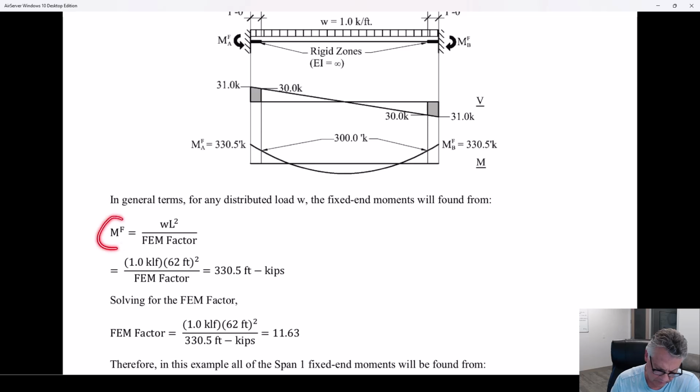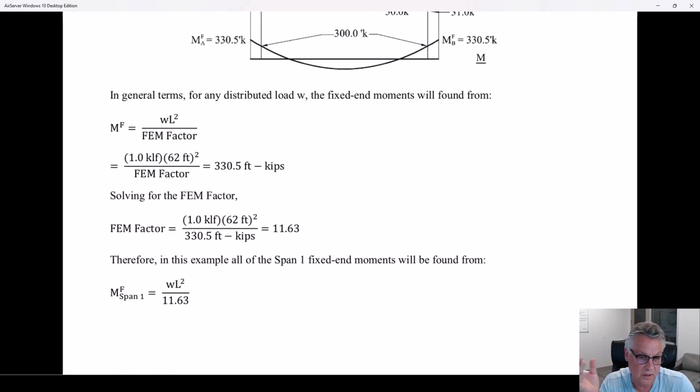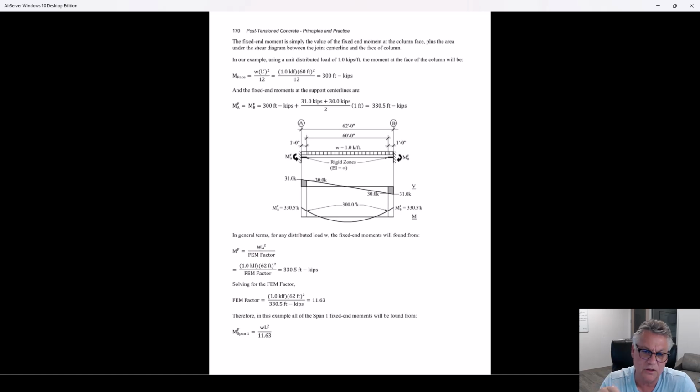We know in general terms that the fixed end moment is WL squared over something, typically 12, but not 12 here. And we'll set that equal to what we know it to be at the center line, the 330.5, and just solve for the new fixed end moment factor. And in this case, 11.63. So WL squared over 11.63 is what the stiffness matrix in the computer program is going to put in for fixed end moments. And we're going to use that same thing for our moment distribution. So we are going to match exactly what the computer is doing. It's not really an approximation as long as you do enough distributions.